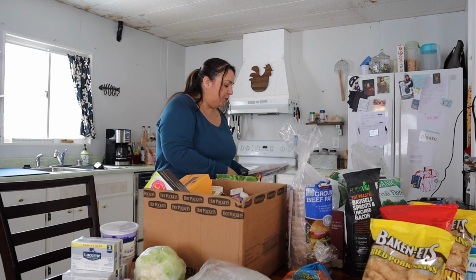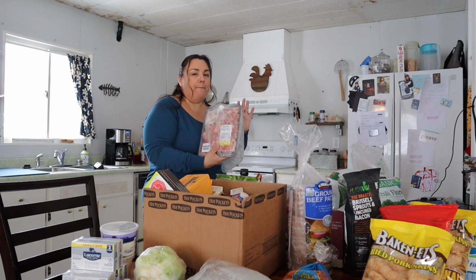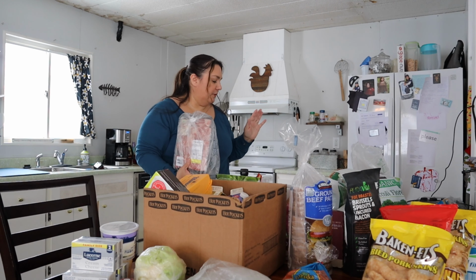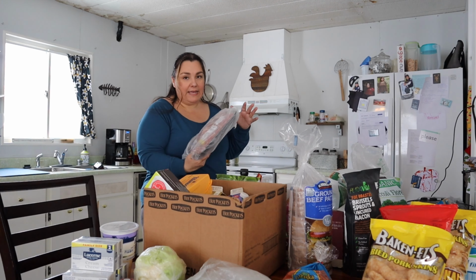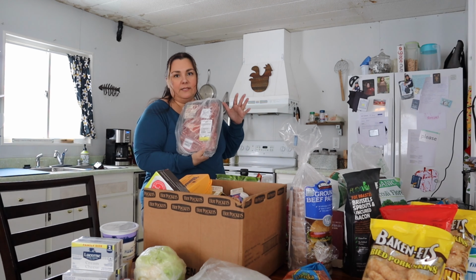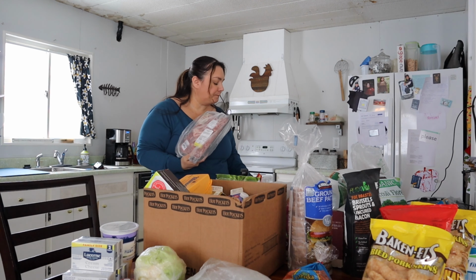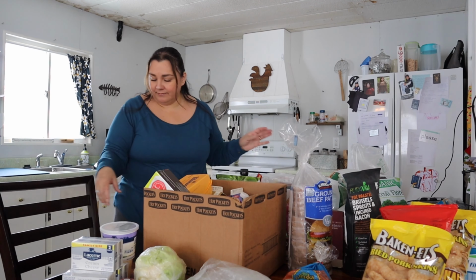And then for some treats, I don't buy pork very often, but I got some boneless country style ribs for barbecue, and then some bone-in country style ribs, which I'm going to use to make chili verde. And then I got a big five dozen pack of eggs.